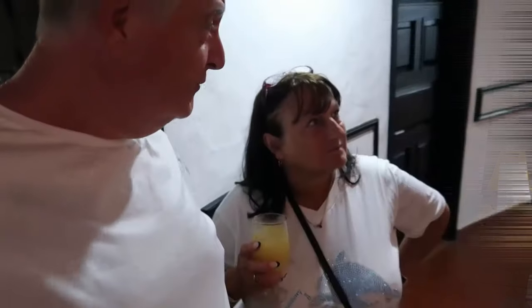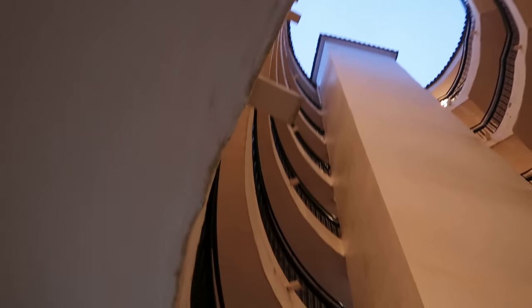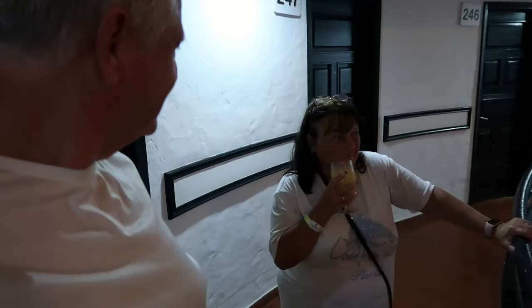So, if you're lucky to be out here when you get a shower, come outside your hotel room and look at the rain. Because as I said earlier, there is no roof. Great though, isn't it? We're going to sit on the patio and have a drink.